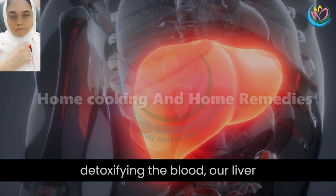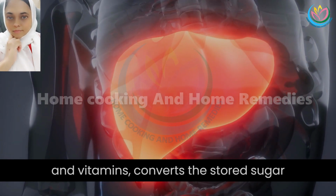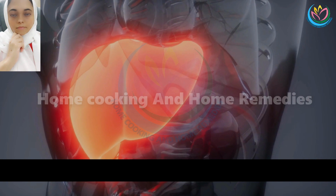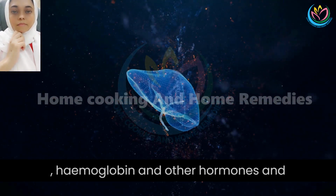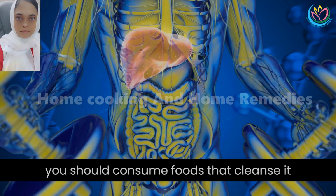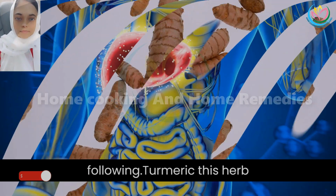Besides detoxifying the blood, our liver produces bile to digest fat, stores iron and vitamins, converts the stored sugar to usable sugar when the sugar levels drop, and destroys old red blood cells. Moreover, it breaks down insulin, hemoglobin, and other hormones, and performs numerous other vital functions in the body. To optimize its function, you should consume foods that cleanse it and improve its health, such as the following.